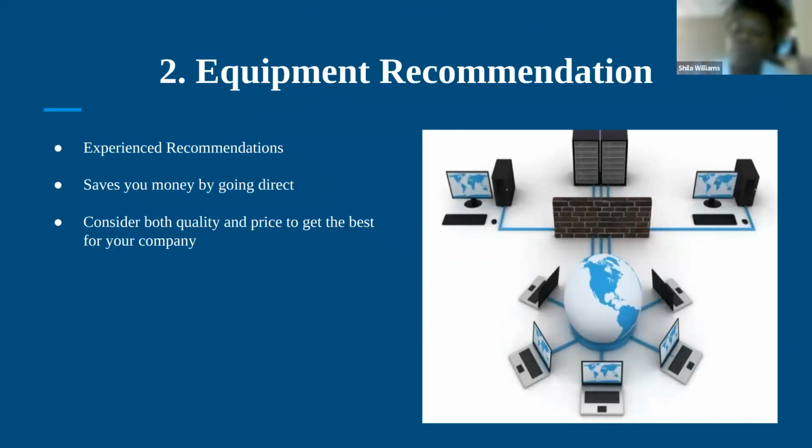Equipment. We do not provide any equipment to our clients. However, what we can do is recommend you to the top vendors. We do that with a few things in mind: quality, price, and knowledge. We do that to get the best for our client.